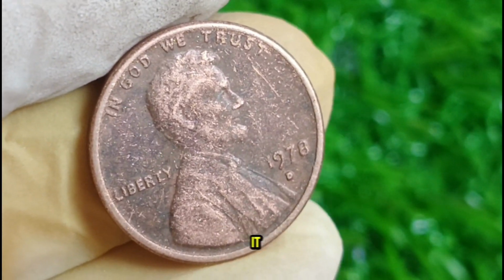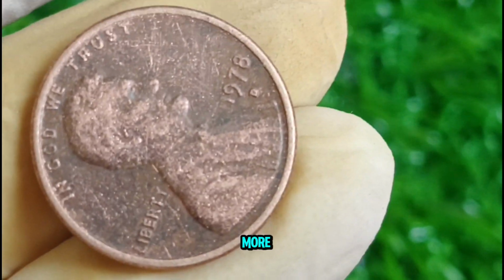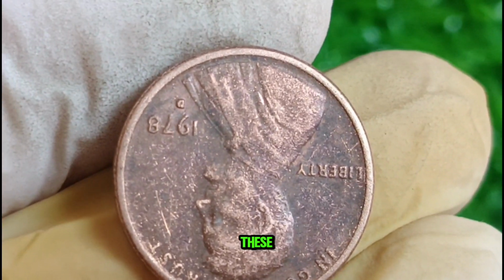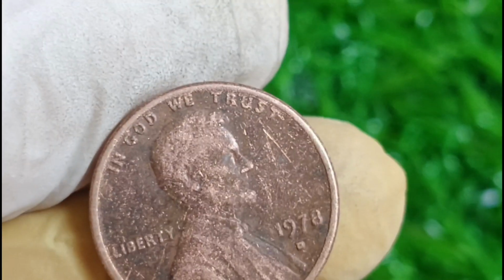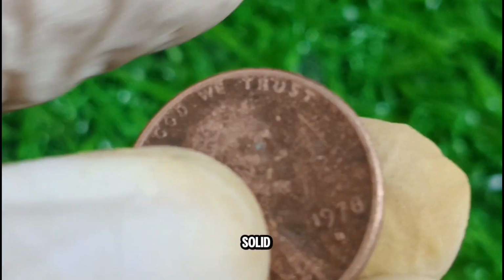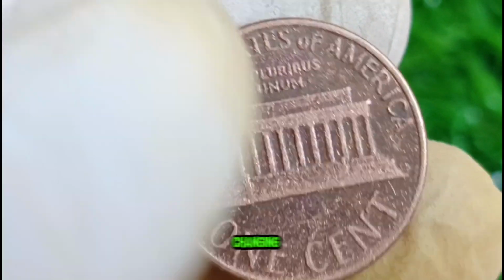So, there you have it. The 1978 1-cent US coin is far more than just a penny. It's a potential goldmine for collectors, and some of these rare minting errors could be worth as much as $40 million. Whether you've got a double die, wide AM reverse, or solid copper penny, these unique coins could put you in the driver's seat for a life-changing windfall.